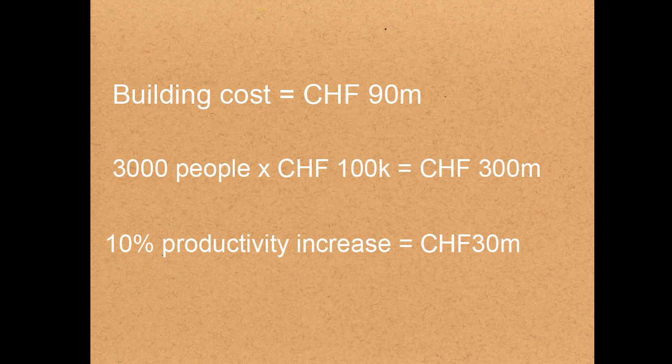It's surprisingly difficult to persuade clients of the validity of this, but I firmly believe that 10% increases in productivity are absolutely possible. That example in India achieved a 20% increase. And that's an indication of just how much difference daylight and biophilia can make to people's health and well-being.